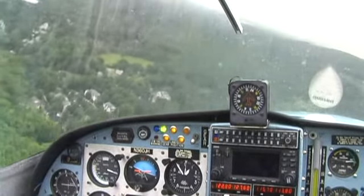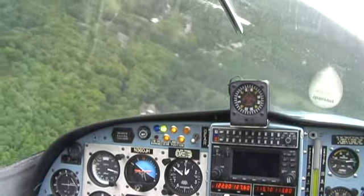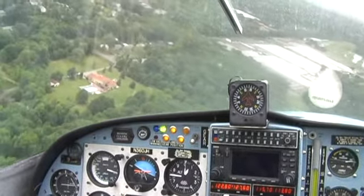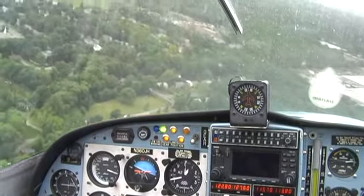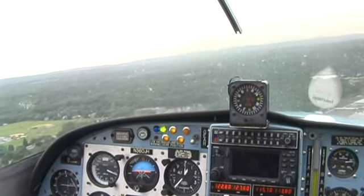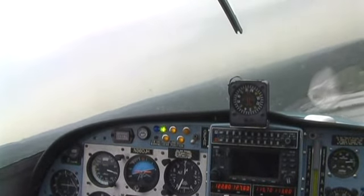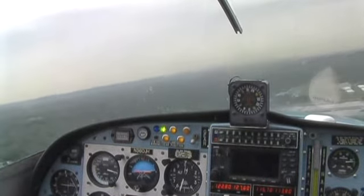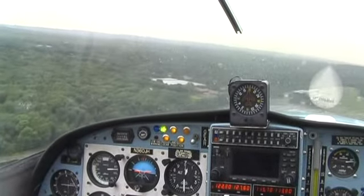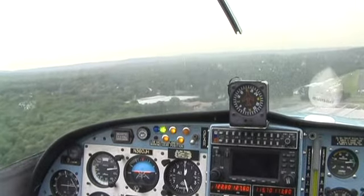Lincoln Park, Cessna 645 Papa Delta clear of the active. Another beautiful overshoot. Lincoln Park traffic, Lancair is final, runway 19. Alright, let's get it trimmed. We are trimmed. Get the landing light on. Start the speed reduction here. 85. There's 90. 80. 85.